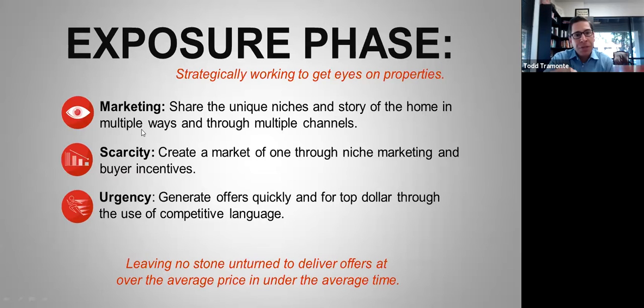One last note on this exposure phase. Marketing, scarcity, and urgency work together, and they work perfectly well together with pre-inspection, staging, and photography. We're going to get to number 7 here in a second, and all 7 of these things work together like a tapestry. You don't want to take one piece out.